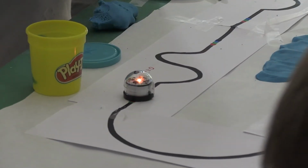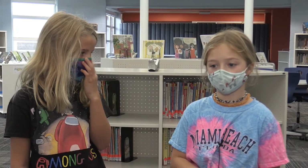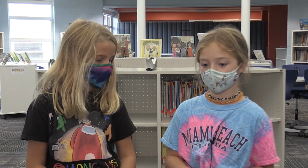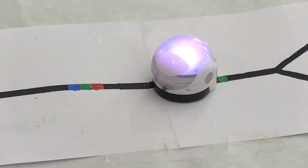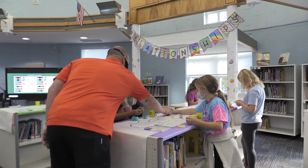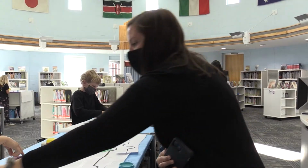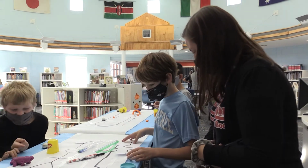The Ozobots follow a path, and on that path you can put a certain sequence of colors. If you did green, red, or red, green, it would do a tornado. The problem was when it did the tornado, it flew off the path. So they actually decided to leave that in, and then they drew a path so when it spun off, it would go onto the alternate path and then come back. We talked a lot about problem solving, because in real life, nothing works the way it's supposed to, so you have to be able to problem solve. That's definitely some real life stuff that they've gotten from the Ozobots.